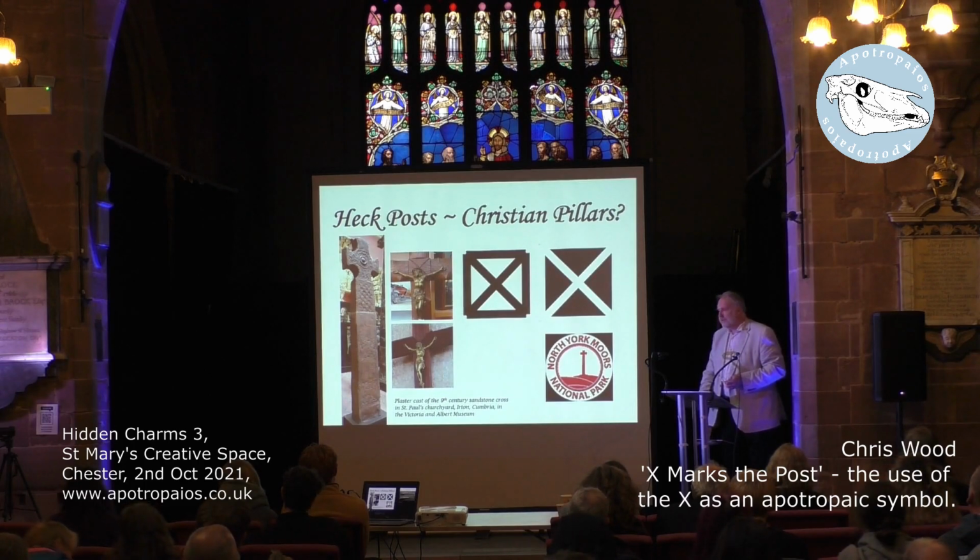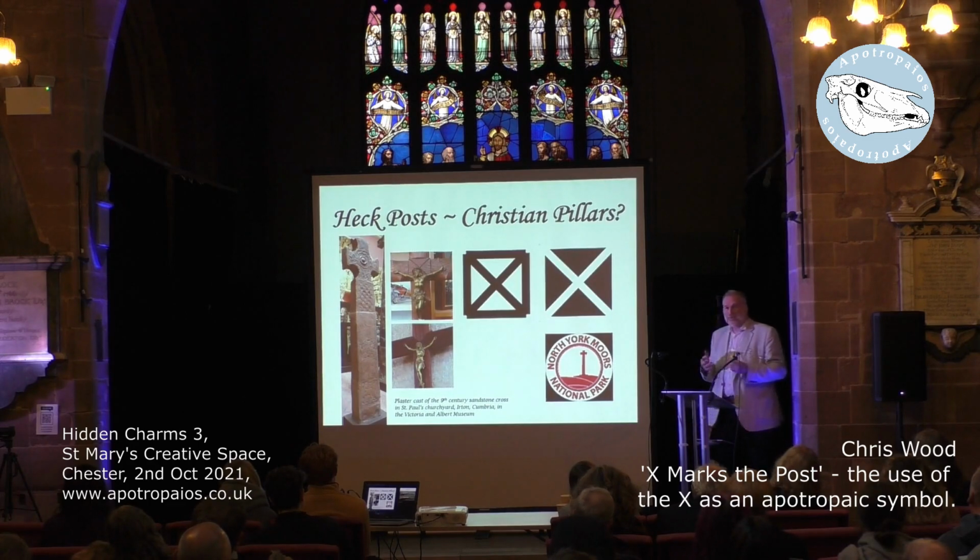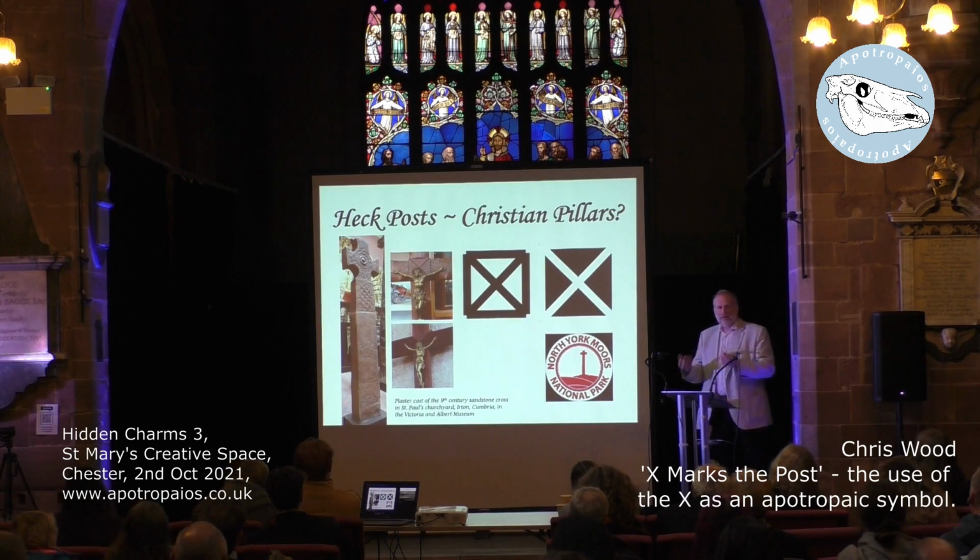Also, if you think about cutting an X, you're incising it, and what you've got left is four equal-armed triangles, as an equilateral, an equal-armed cross. So could these heck posts actually represent the cross itself and therefore be a house blessing, effectively making it the cross, bringing Christ into the house, making the house paradise, blessing the house?